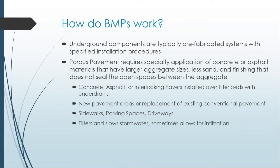This porous pavement requires a specialty application of concrete or asphalt materials that have larger aggregate sizes, less sand, and a finishing that does not seal the open spaces between the aggregates. We have examples throughout the region of porous concrete, porous asphalt, and these interlocking paver systems that are installed with filter beds and under drains for all of them.